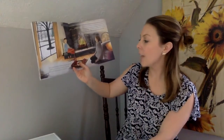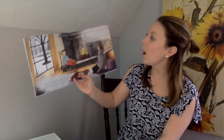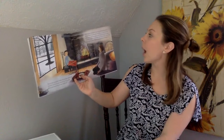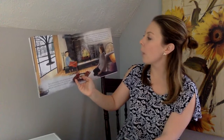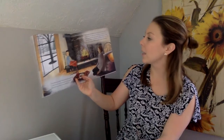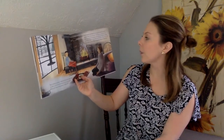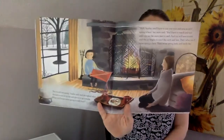But it's still not spring, Sophie said, and she sighed when she had to put on her hat and gloves to go outside. How will I know when spring is really here? Well, Sophie, you'll have to use your eyes and nose to tell if spring is here, her mom said. You'll have to watch and wait until you see the snow start to melt. And you will have to wait until the air begins to smell like earth and rain. That's when you'll know spring is here. That's what spring looks and smells like.